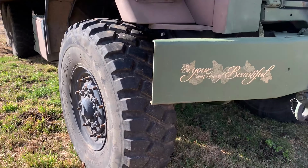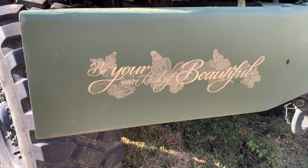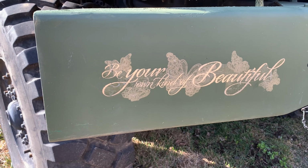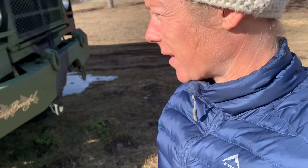What is this here? Did it come like that? You put "Be Your Own Kind of Beautiful" on there? Yeah, I think it's beautiful. Driving through Iraq with "Be Your Own Kind of Beautiful." I don't know, people might be like, what is up with that army vehicle? I'm trying to make it look kind of normal so I can do parades and stuff.